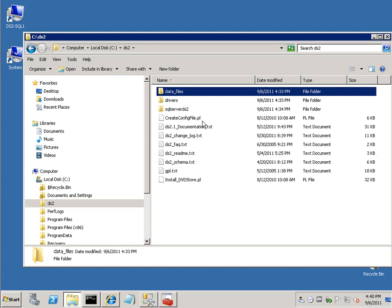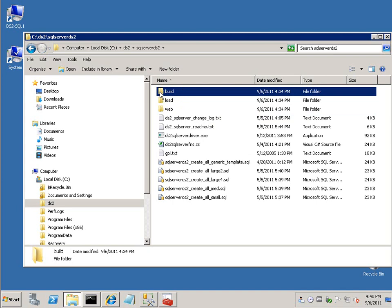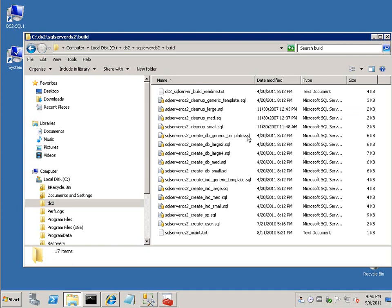Let's drill down a little bit into the database code. Again, using SQL Server as an example, and you'll see the same things for both Oracle and MySQL. Every directory, every database has a build directory, and you can see a variety of create scripts for the database, stored procedures, indexes, cleanup scripts, as well as a nice README. You'll see the same kind of thing for the other databases.